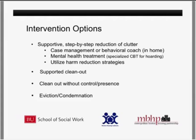If you do need to do that, if there is a way to put some mental health treatment or case management in place at a later date, that'll go a long way to preventing recidivism in terms of clutter building back up again. One of the things that people need to do is help clients build the skill set they need to maintain clutter moving forward.